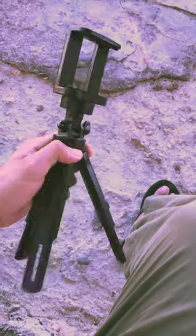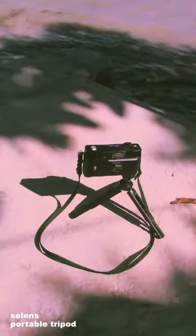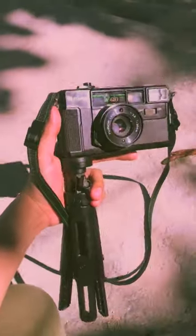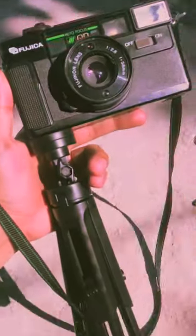This one is actually sent by the brand Celens, and I kid you not, I've been looking for one since last year. You can use this portable tripod to mount your phone, film camera, DSLR, and a LED light. Quality is 8.8/10.